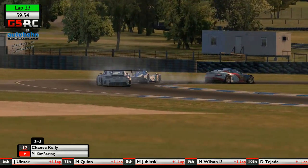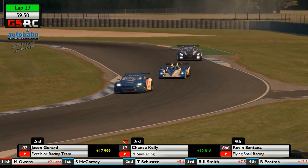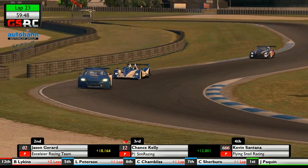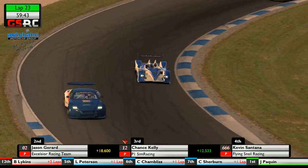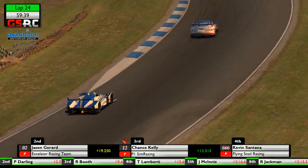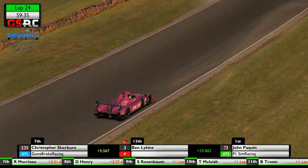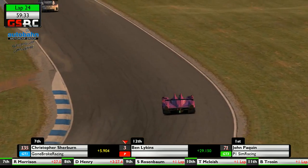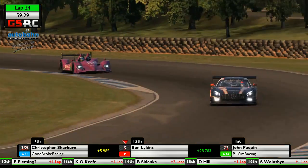And what a race for Chance Kelly. Absolutely. I'm trying to remember the last time he's been on the podium, if at all. Have to check the stats from last season. He was at the sharp end a few different times last season for sure. Takes evasive action for Ben Likens. Ben Likens was sideways across the track. That was an unusual spot, but credit to Ben for holding his brakes there.